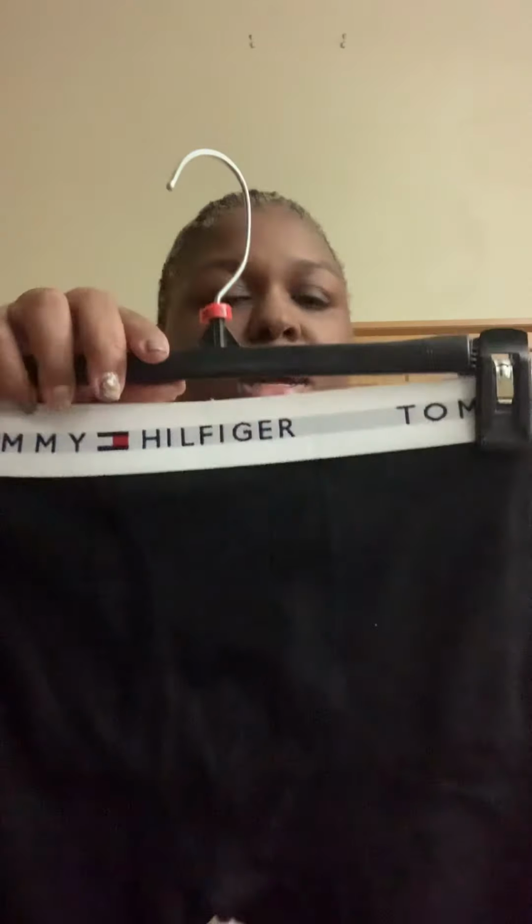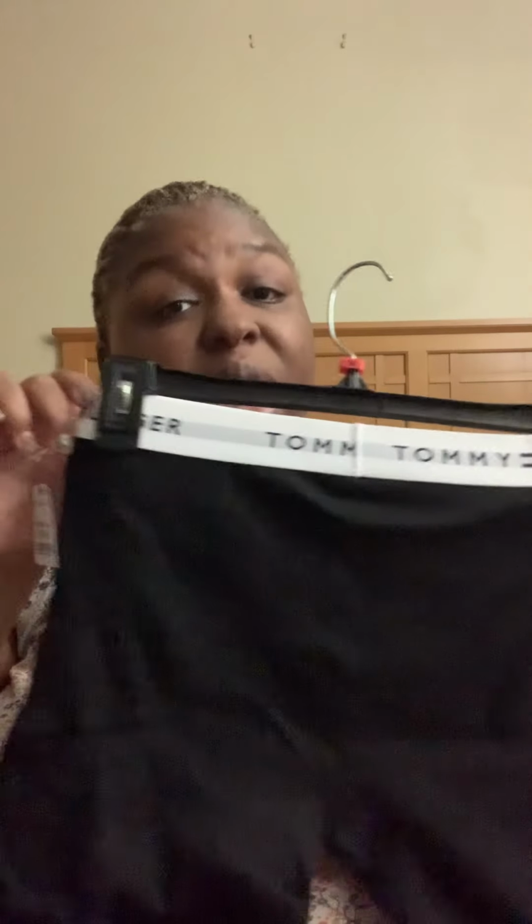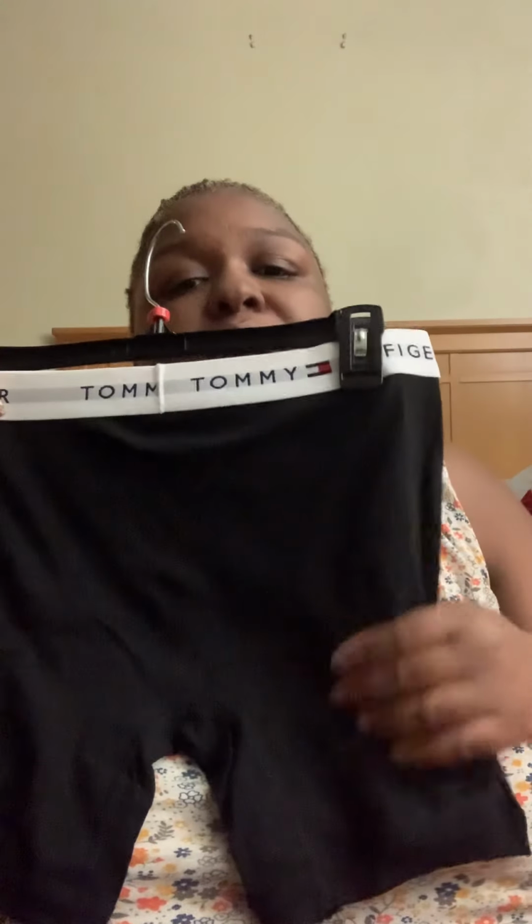So this is the Tommy Hilfiger, and it was only $5.99 at Marshall's. I'm pretty sure it costs more than that because it's Tommy Hilfiger, and I picked it up in a medium. This will fit his waist. I was so excited, and it's still a little tinge bigger than his waist, and the boxer part will be a little big on him too, but what can I say? I was happy I seen it, and it was close enough in his size, so I picked it up.